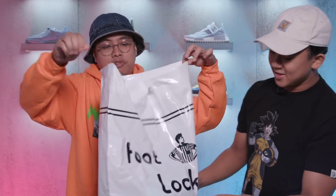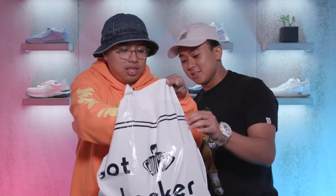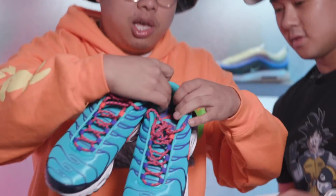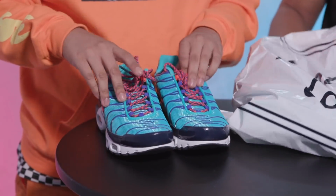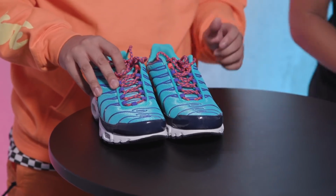Unbagging. So this is a Foot Locker box. It's like a Foot Locker bag, like a throwback bag. These actually didn't come in a box. So I'm doing unbagging. Ooh. It's the Foot Locker Origins of Air Max, Origins of Air Pack. So I'm a huge Air Max Plus fan. I think there's also something else in there too. Oh, yep. The fanny pack.